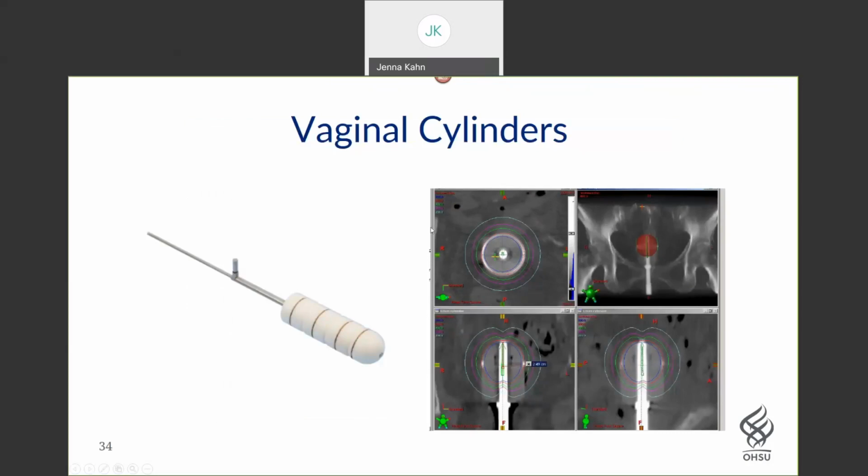A vaginal cylinder looks like this, and it's placed into the vagina, and it's to treat part of the vagina where you're at higher risk of a recurrence. And we'll be talking about endometrial cancer, but that's one of the more common uses of this vaginal cylinder, where we treat the vagina to make sure that the cancer doesn't come back into the vaginal canal.